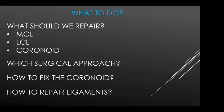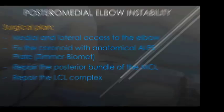I think it's very easy to repair it with anchors. Usually I use metallic anchors. It's a very straightforward procedure. And in all the ORs, there are anchors that are used for the shoulder, so you can just use some of them. But I will show you the video later on.